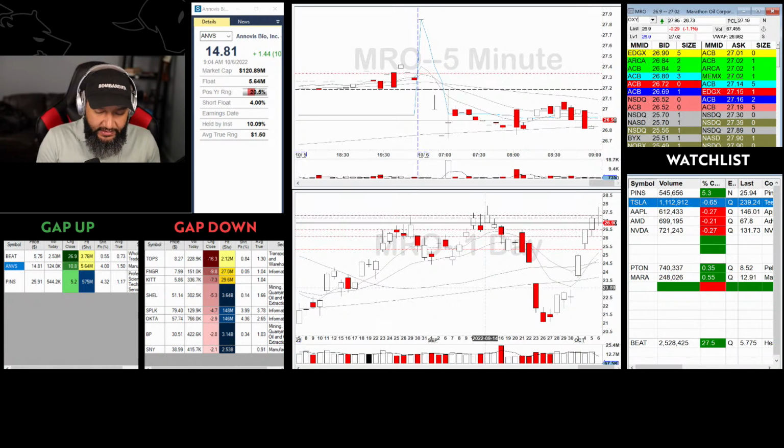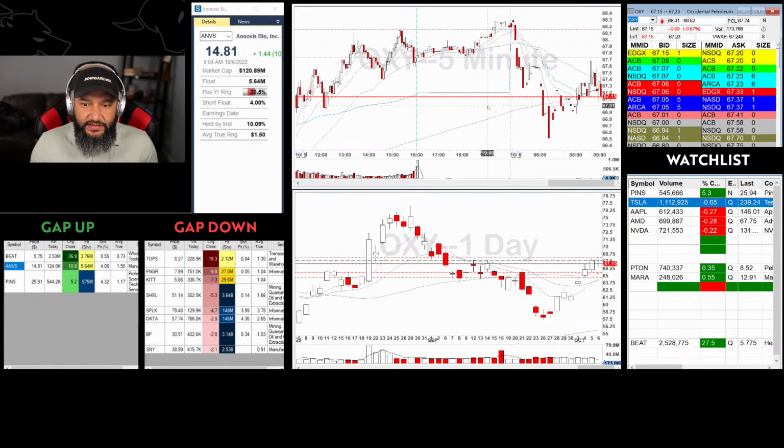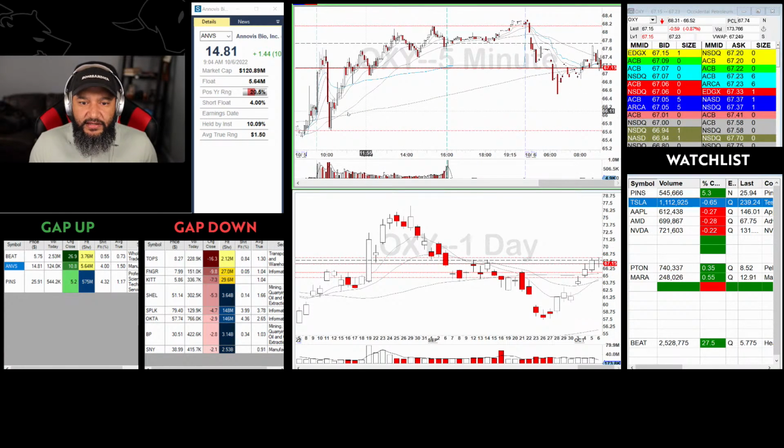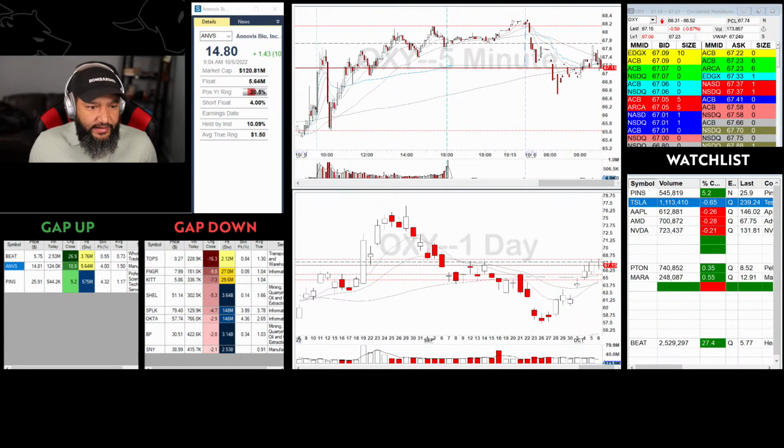How did Oxy trade yesterday, by the way? Speaking of Oxy, I saw it was starting to get going. We did mention it in chat. I had it as a possible. Yeah, it did get going after 10. After this messy start, it did give you a nice little pop and continuation here. So Oxy did do good yesterday. The days before that, it was just brutal. So the thoughts on Oxy.